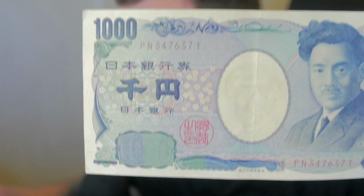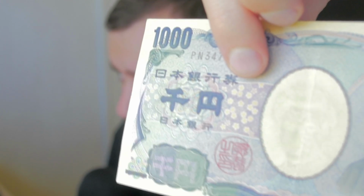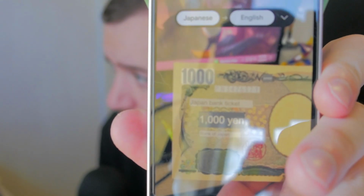So that is that. Now, we have some text here. I'm going to take a look at that with Google Translate. This camera does not have autofocus, by the way, which is why, okay, so I took a picture of this portion of the note using Google Translate. And this is what it gave me.